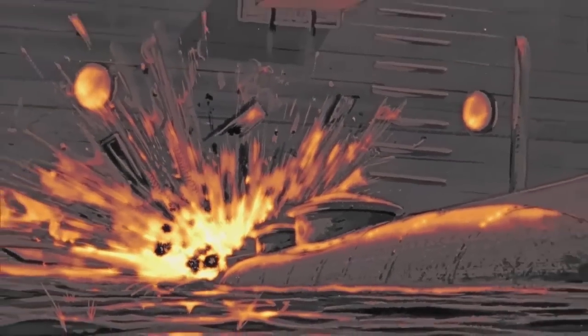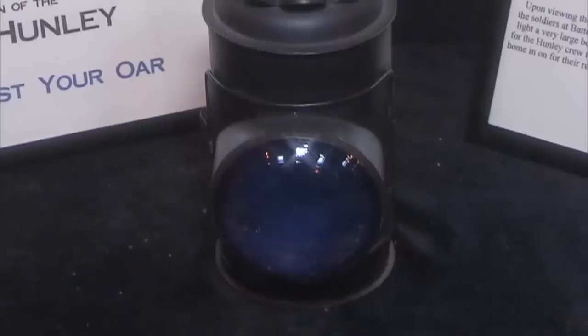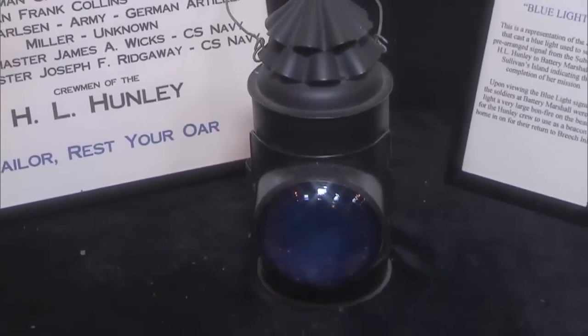Accounts from those survivors vary, some reporting the Hunley was hit by small arms fire before they submerged. Others report seeing the Hunley surface after the attack, signaling shore of their success with a white or blue light. We don't know exactly what happened, but the Hunley never came back. We want to complete that story. We want to tell all the aspects and everything that we can discover about the Hunley and what happened that fateful night, February 17, 1864.